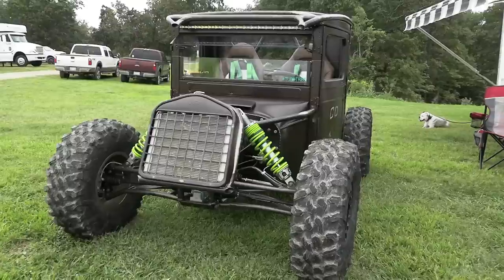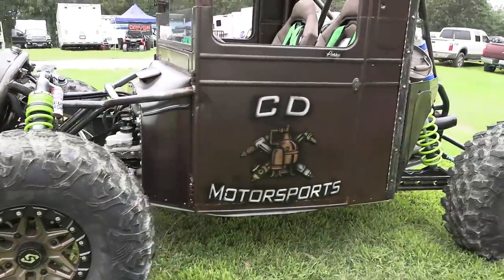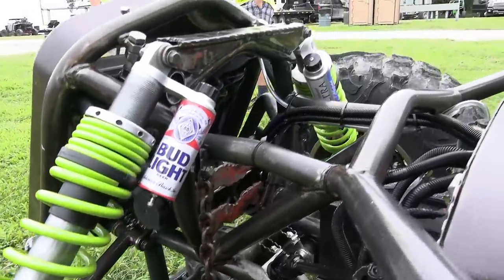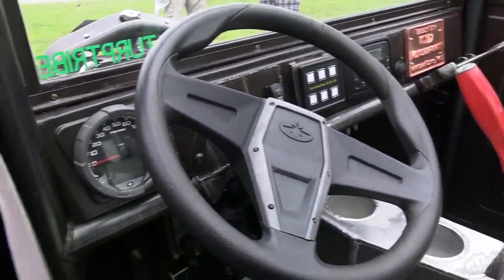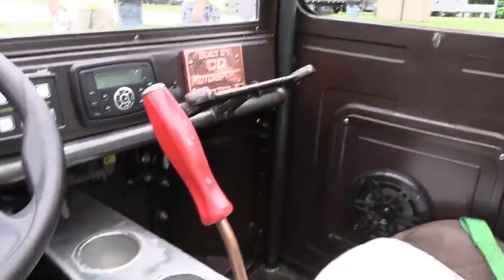This is a contraption that I've made up. I'm not sure where the idea came from or what inspired me to do it, I guess. I just wanted something different, do something different. It's a 1925 Model TT Ford mixed with a 2015 RZR 1000.